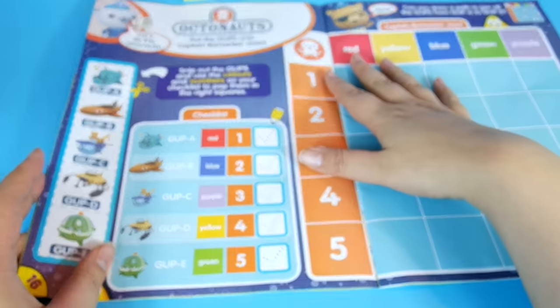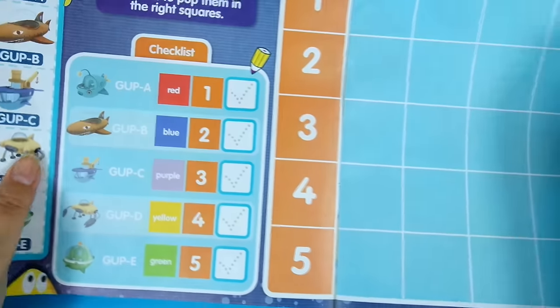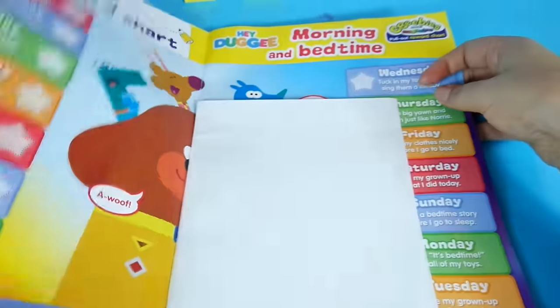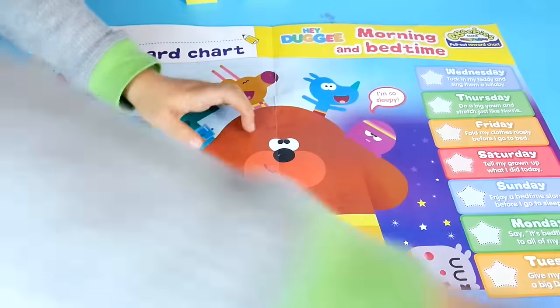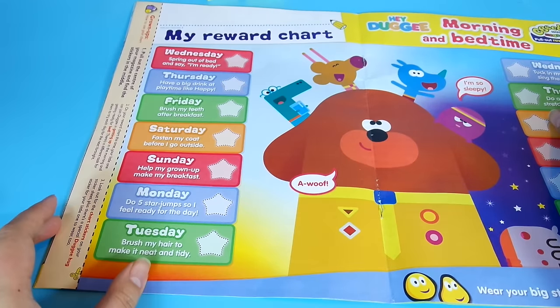And then we've got this page here, the Octonauts, and this is the Captain Barnacles chart. This is cool. Oh, look at that. It's like a little puzzle you can do. Go and find your pen. If you find your pen, you can do it. Oh, this is really cute. It's the Hey Duggee reward chart. And see this one, morning and bedtime. This is really nice. Oh, found it.